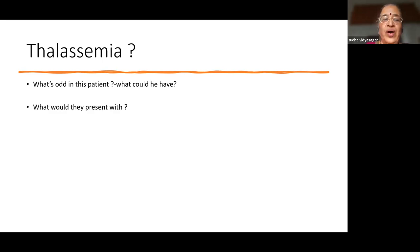What is it? Oh, okay, I didn't put up the answer here. The possibility that you should think of is that this could be a sickle thal or a thalassemia intermedia, right? So in an adult with a big spleen, don't go for a thal major. Don't talk of thalassemia major. Don't talk about beta thalassemia major. Think of a sickle thal, which can present in adulthood, or think of a thalassemia intermedia.